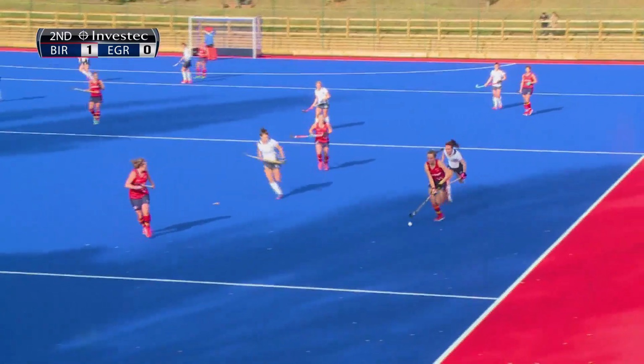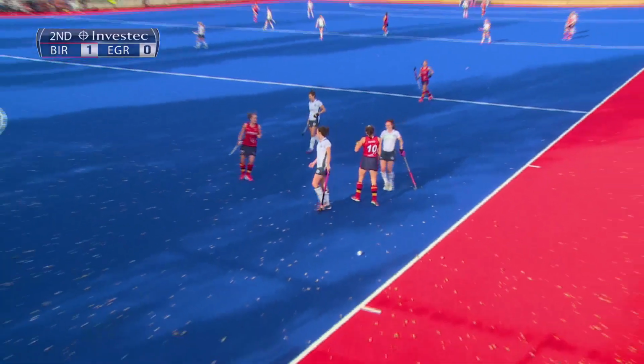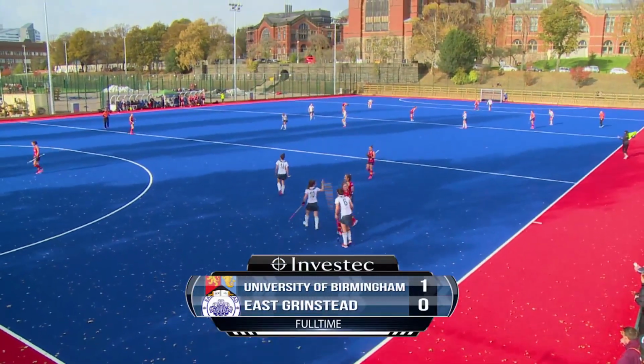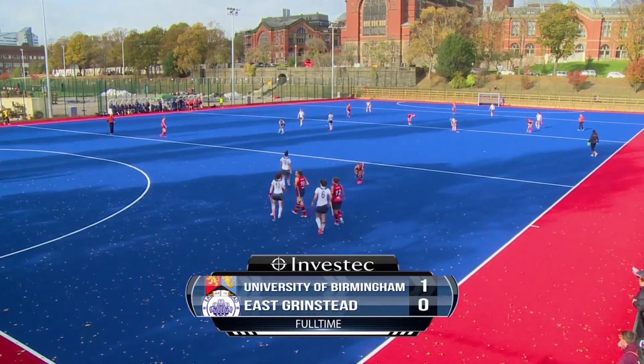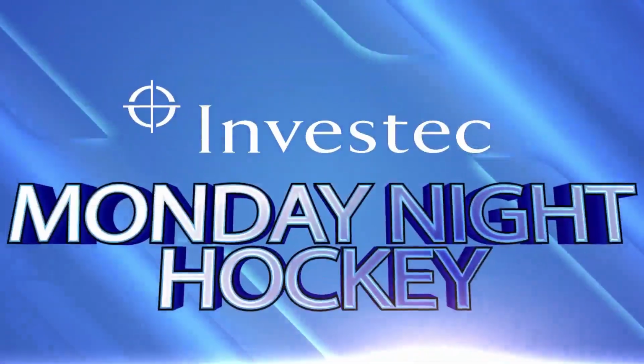Here is Monroe. Monroe running down the clock. And there is the final whistle. And the University of Birmingham get another win. It's their third in 4 games. And they've beaten East Grinstead by a goal to 0.